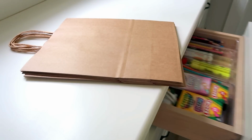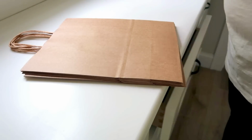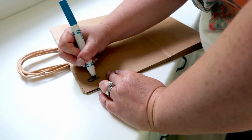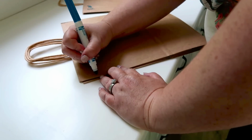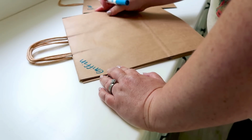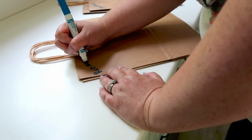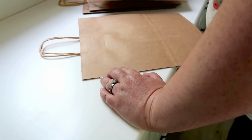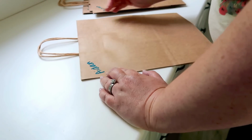Okay, now that we have those two areas organized, we're going to start organizing the kids' back to school supplies, the things they need to bring to school. So I have these brown bags. They're actually gift bags that I purchased on Amazon. I think I purchased them in a package of 50. And I have them in my guest room closet.